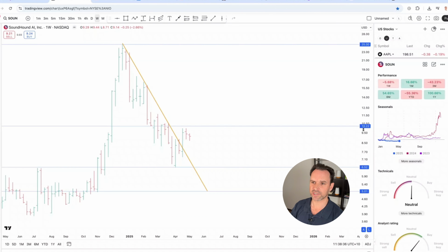If we zoom in on SoundHound and look at this downtrend, we can see with the trend line present that SoundHound has trended downwards, found support at this key level of 650, and when it hit that level, it did form a big green reversal bar.